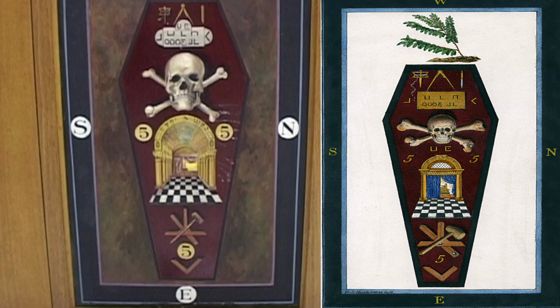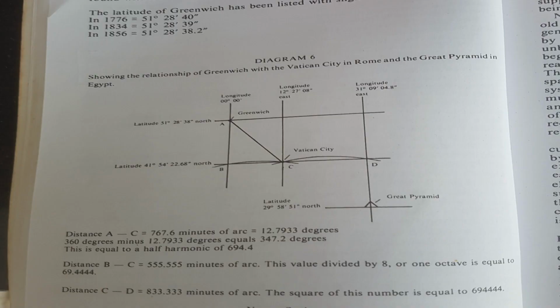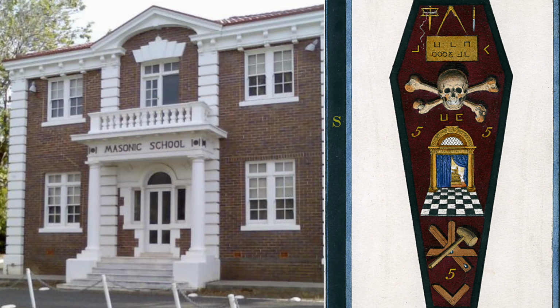The number 555 is the most important number of the Freemasons. They display this number on their highest tracing board. The Washington obelisk just happens to be 555 feet and 5 inches in height. The distance from Greenwich in England to the Vatican in Rome just happens to be 555.555 minutes of arc. Freemasonry is really a school of knowledge, usually indicated by symbols or allegory or numbers.